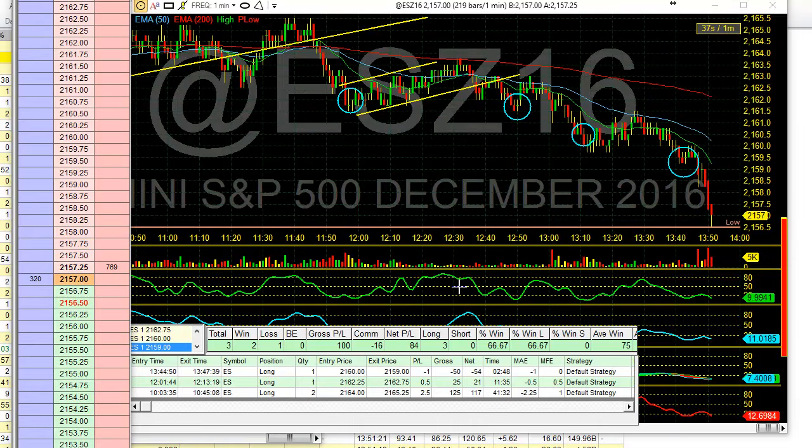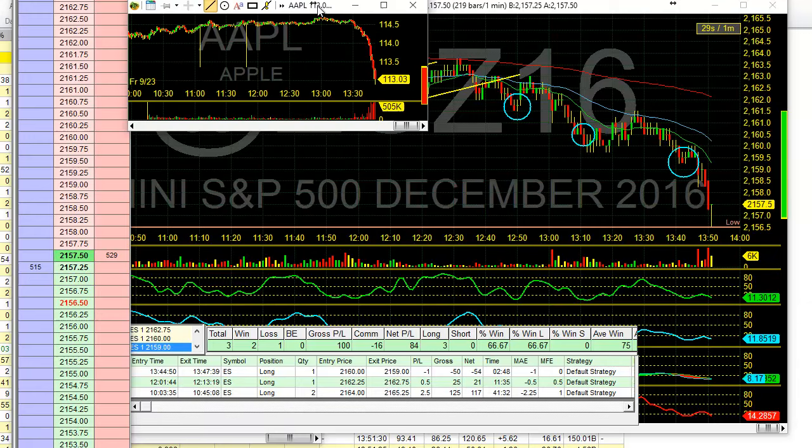And now about, it is about 150, excuse me. And we just dropped off here, and it looks like there's news out on Apple. Apple is getting hammered here, and it's dragging the market down with it. Look at Apple, went from 114.50 down, dropped a buck and a half on tremendous volume.